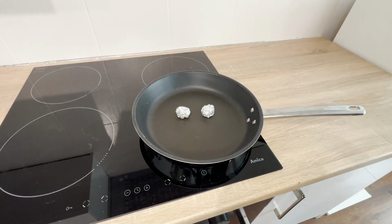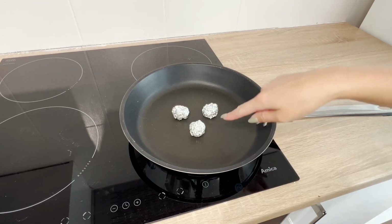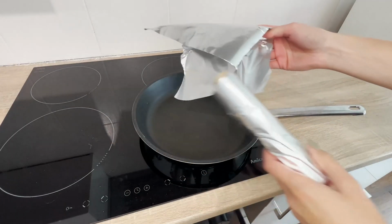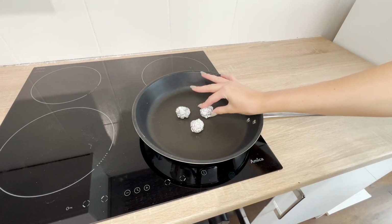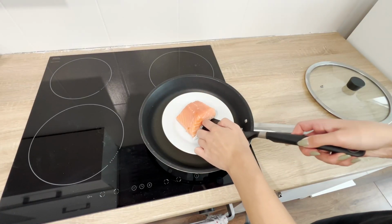Make 3 small balls out of aluminum foil and place them in a pan. This trick was taught to me by a professional chef. It definitely makes cooking easier. Take 3 aluminum foil balls about the size of a walnut. Arrange them next to each other in the pan. Then, place a small plate and the dish you want to cook on top of them.